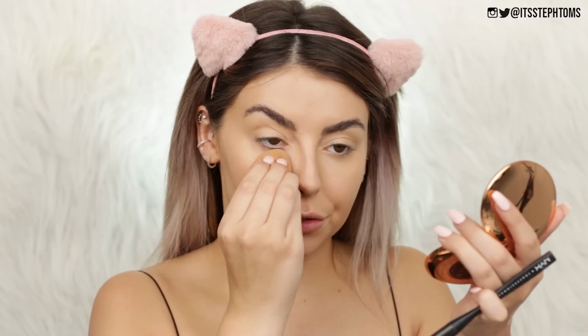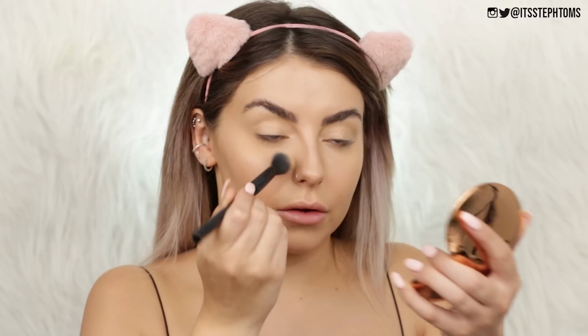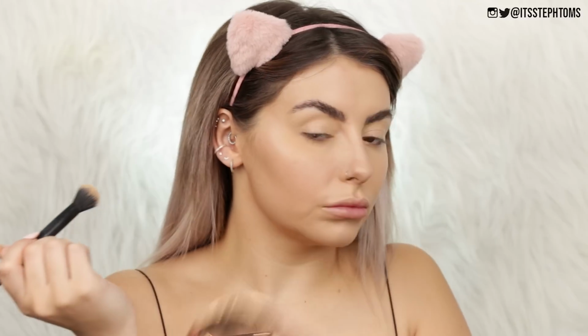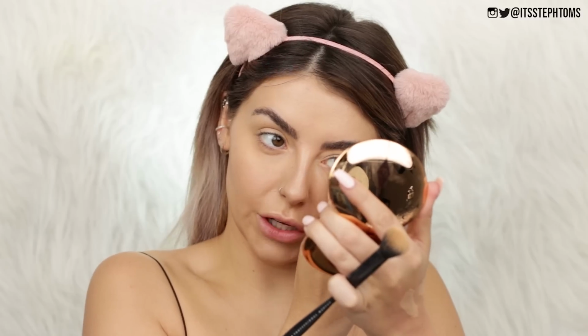So I'm gonna do my usual and just blend out my under eyes. I'm gonna take some of that on a little brush. Come on, make me flawless. That looks good so far. I don't really like using pressed powders unless I'm doing touch-ups, but actually this looks pretty good. You don't have to really scrape at it to get any product off. It is actually quite like a loose pressed powder, if that makes sense.